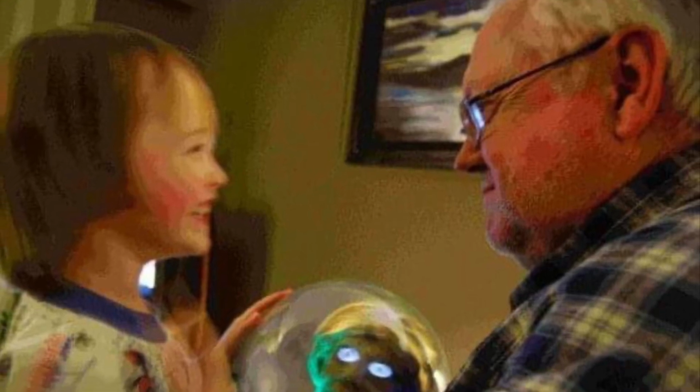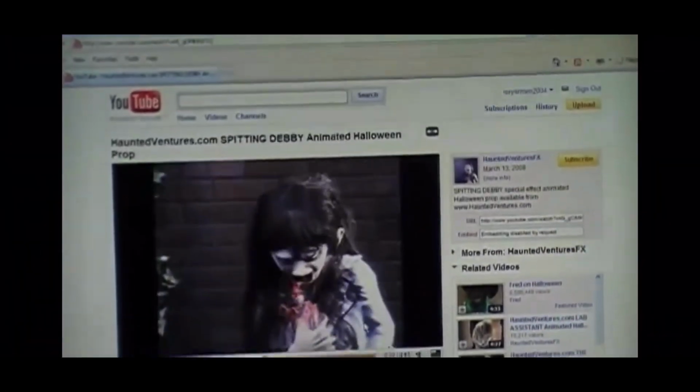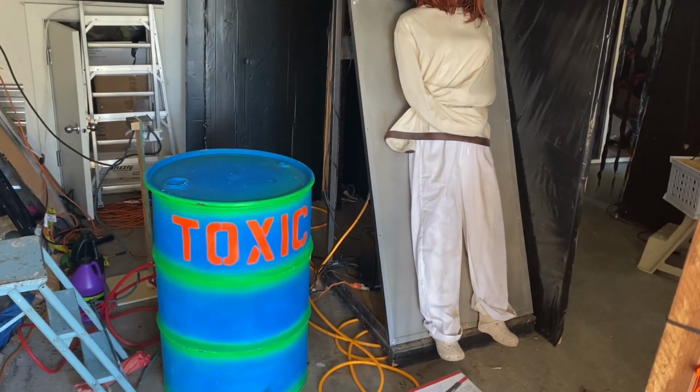I've been collecting Halloween animatronics and building haunted houses since the early 2000s, and throughout my childhood I always wanted to buy professional Halloween props. In 2022, that came true.